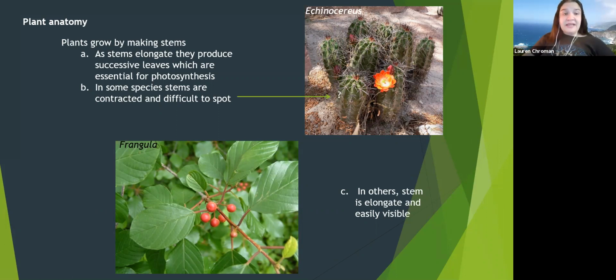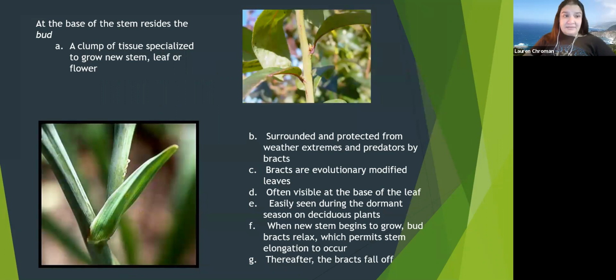All right, so stems can go through a lot of different really heavy adaptations in order to help that plant better survive. At the base of the stem is a bud. And this can be a flower bud or a leaf bud. This is a clump of tissue that's going to be specialized to grow something new. It may be a new stem to start a branch. It may be a leaf or a flower.